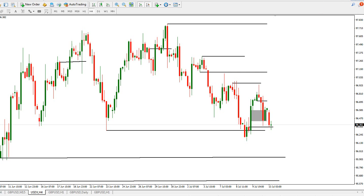Folks, looking at the US index here on a 4-hourly chart. It gapped down, filled in the gap on the open, broke down. It's had a bit of a bounce off this smaller 4-hourly order block, which is sort of inside this bigger one here.